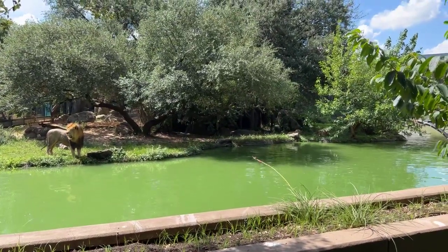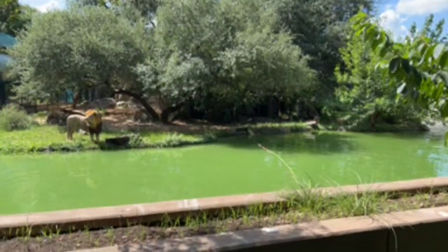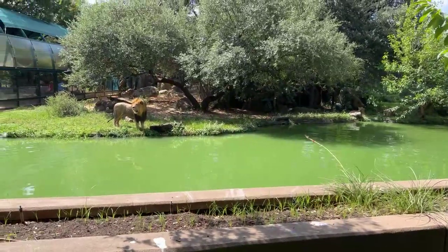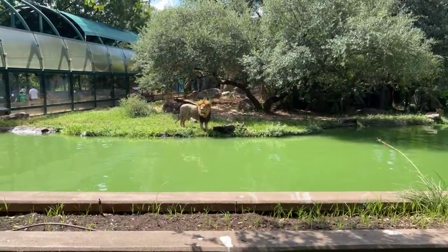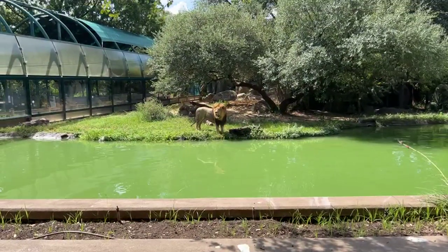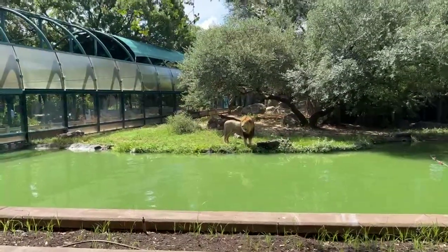The next question is, how often do you do moat enrichment tosses? We're going to do them more often in the summertime. Obviously, due to the heat, we're going to try to get the animals into the water and cooled off more often. We do much less in the winter. We don't want to get them in that cold water and get anybody too cold. But we don't have a planned schedule. We kind of go off the lions themselves.